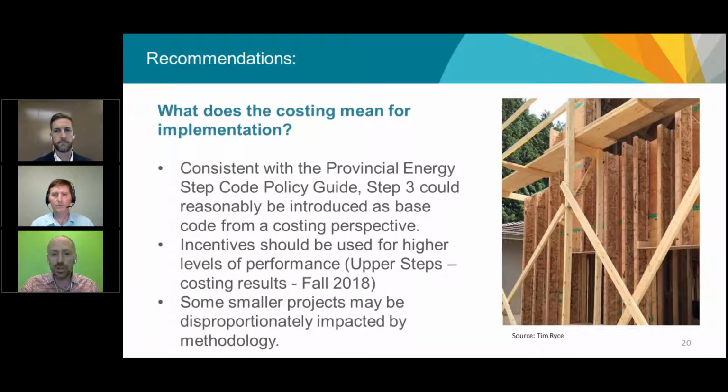In terms of recommendations for implementation, consistent with the step code policy guide, we definitely think that adopting Step 3 as the base code for British Columbia is a very responsible move. I think that the costs are lower than what the last code increase were for the province, and we're seeing great results in terms of savings and cost effectiveness.